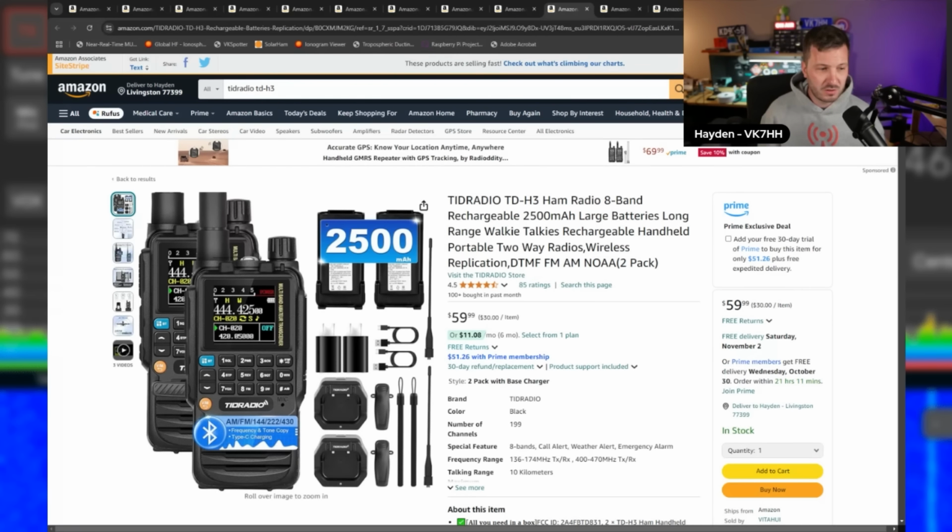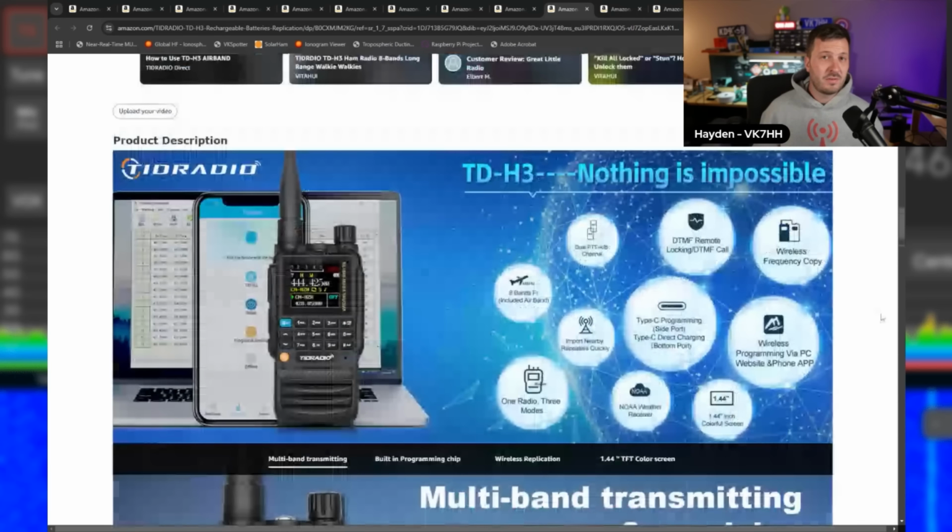They have Bluetooth built into them for programming via the app, the TIDRadio app. They will do 2 meters, 220, 440. I think they'll do the NOAA frequencies as well. They have USB-C direct programming and also charging, so you don't need a separate programmer cable for this. You can just use a USB-C cable. They'll also do wireless frequency copying as well.